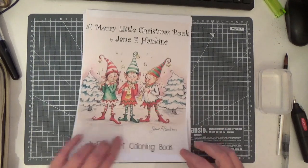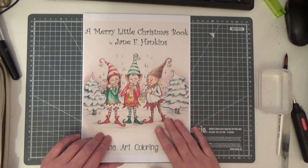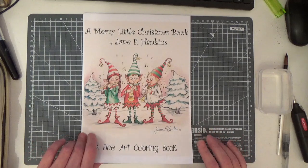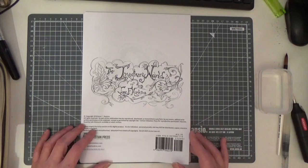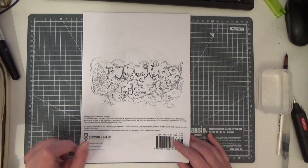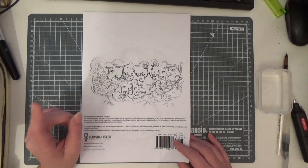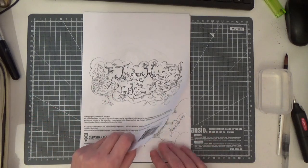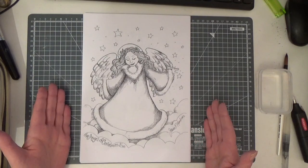I've just printed this onto copy paper, and the reason I do that is I can keep the book together, and then I can print on best paper when I'm ready to colour up the page, because I like having a paper copy. So this is part of The Imaginary World by Jane F Hankins. If you're not aware of Jane F Hankins' work, obviously go to the link down below that I'll put and go and have a look. Her imagination is incredible, as is her artwork.